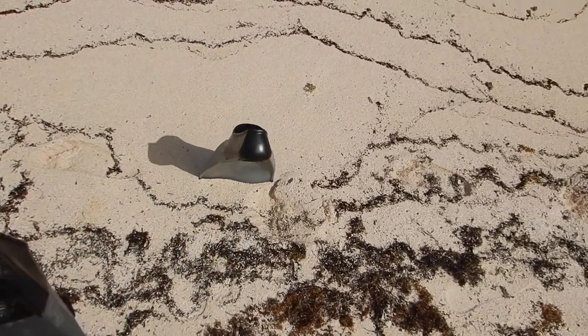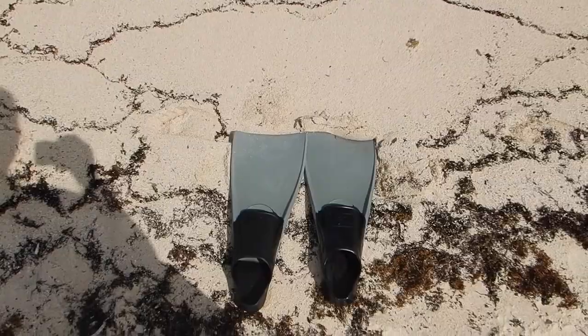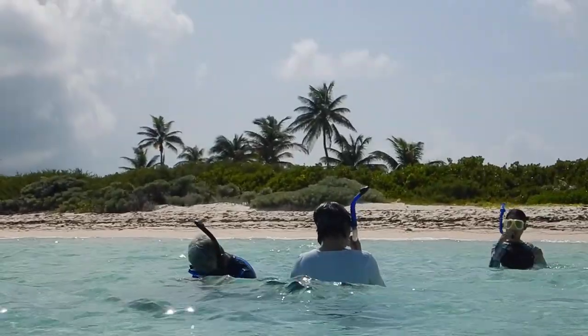Point of Sand, where we are now going to be snorkeling. Point of Sand is one of the most scenic places in Little Cayman. Let's get going. Are you ready?